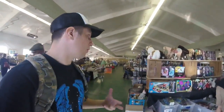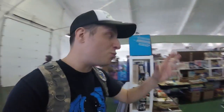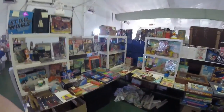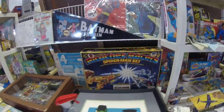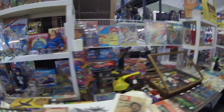I could walk and go and go and go because it's massive. This show is three large buildings, three of these types of buildings. And the main ones, two of this, two times. Older style, we've got Flintstone puzzles, Space 1999, beautiful. Look at these. Oh my goodness. Things that just bring back memories, and then things that are beyond my time, you know.